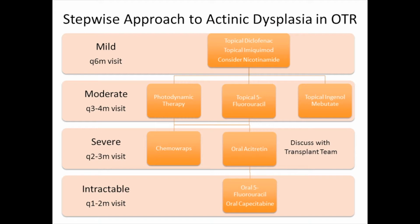When patients are developing more severe actinic dysplasia and they have multiple skin cancers as well in the field, then we talk about a more aggressive approach with systemic chemoprophylaxis using oral acitretin. I'll talk a little about that. And that's something that we always discuss with the transplant team.